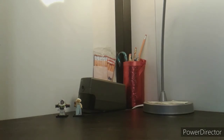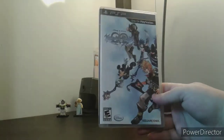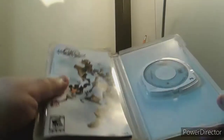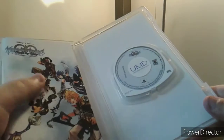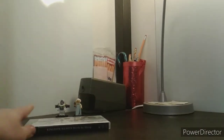And now the rest of these I don't have, and these games were the reason why I bought it. So the first one is Kingdom Hearts Birth by Sleep. This is like a $20 game, just on its own. So I grabbed it. I got it with the lot. Obviously, it's complete. So that'd be cool to check out.